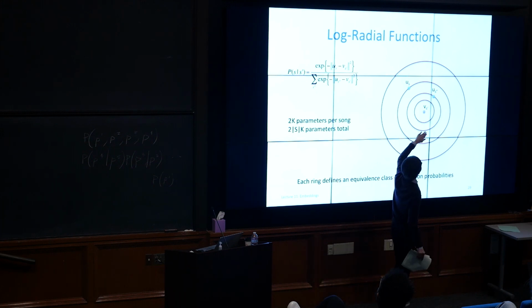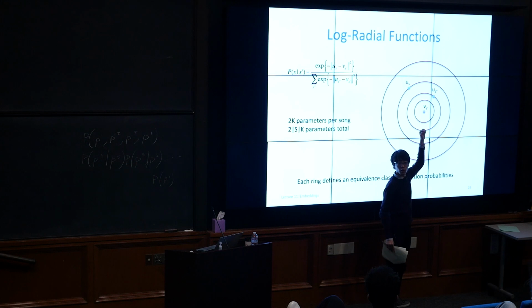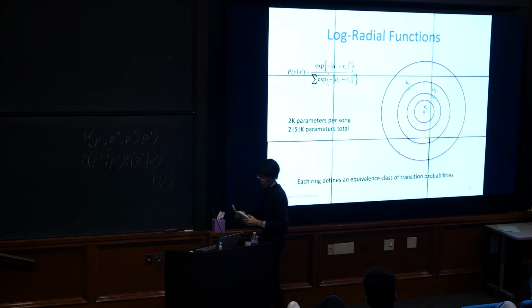All the songs that lie on the same circle here are equally likely to show up after the previous song, right? Because again, this distance metric is Euclidean distance, right? So if there's an embedding here and another embedding here, they're just as likely to show up after this song as anything else in that circle. Okay?